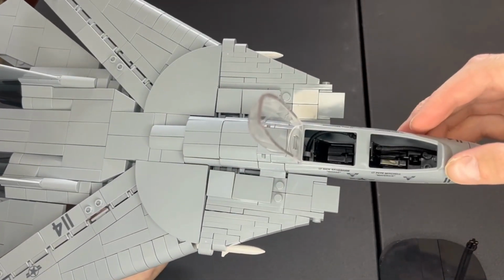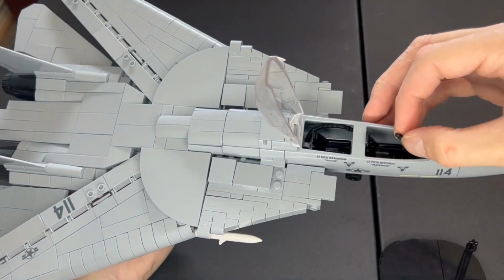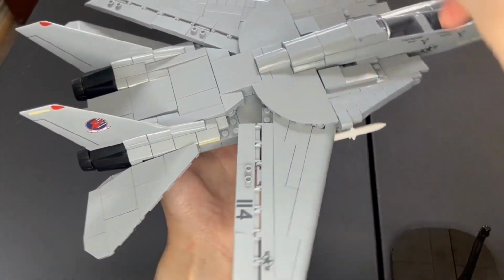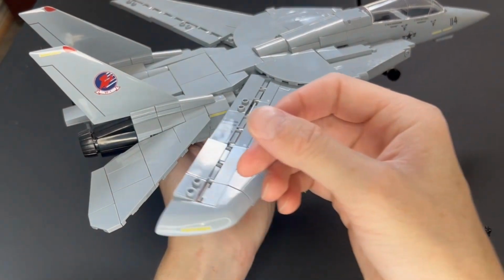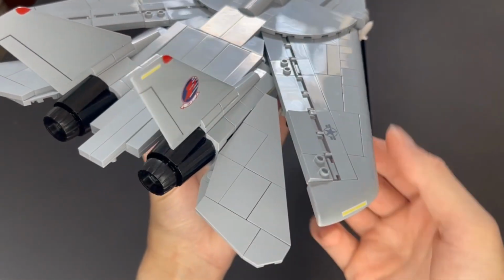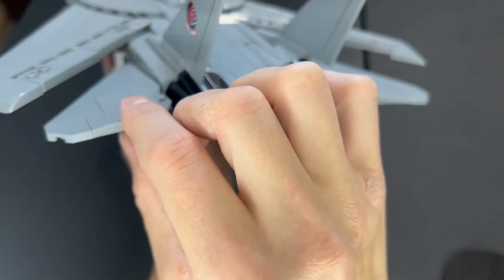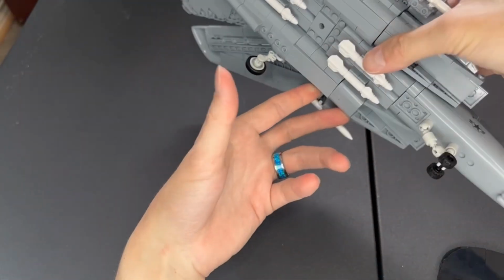Canopy opens, and it does have the air vent, the air tubes for the pilots. Wings do move out into the different positions, as is authentic with the F-14. The tail wings do move as well. Really neat. Let's flip it over. Take a look at the underneath.